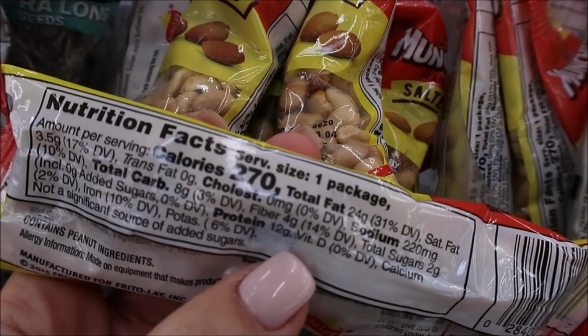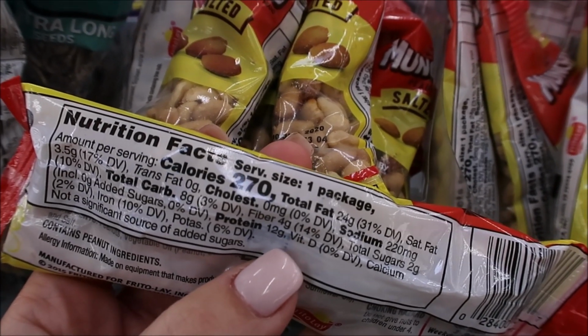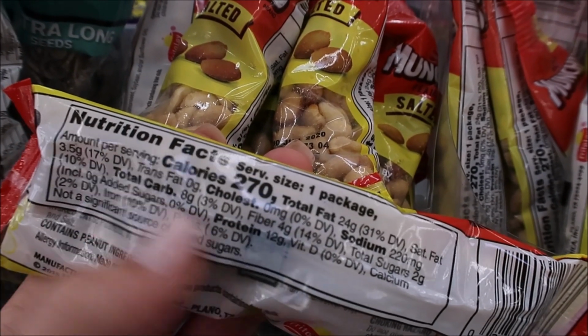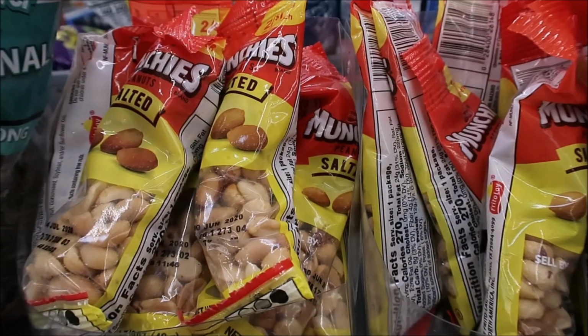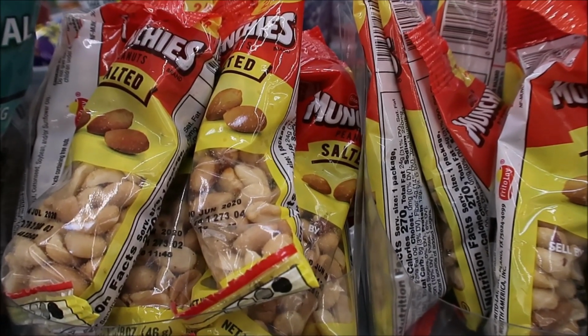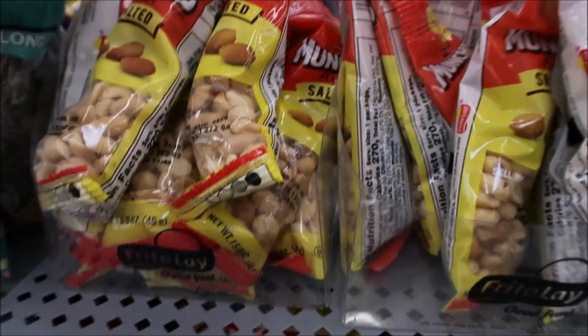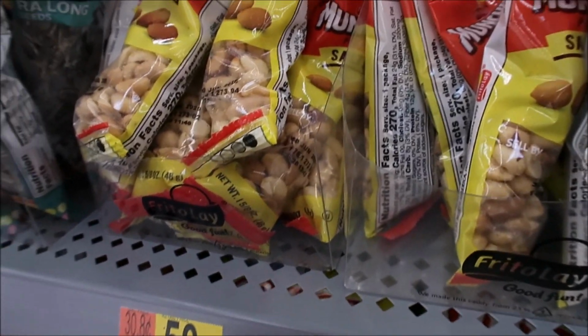There are 4 net carbs for this entire package, and I don't think that's bad because it's gonna save me from being hangry. It's just a great option to have on the go. It's 50 cents a pack. You can't beat that. Okay, so we're finished in Walmart.